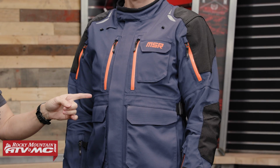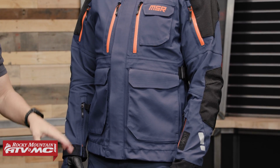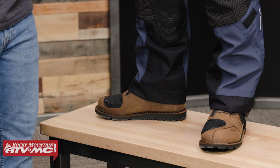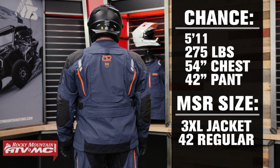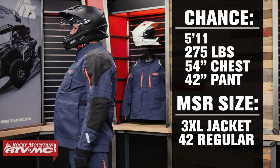And as far as the fitment goes, so Charles, he's about 5'11", 180 pounds. He's wearing a large jacket and he's wearing a 32 pant. There are tall sizes available in certain colorways in the pant. So if you are quite a bit taller than Charles, we do have some of those tall sizes available. We also brought another rider, Chance, into the studio. He is a completely different build, so we're gonna put his dimensions up on the screen. So depending on your build, use him also as a sizing reference.